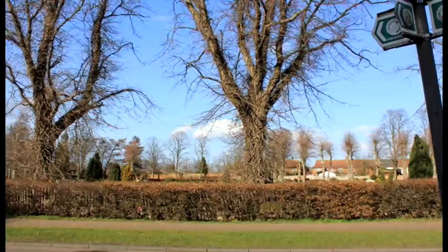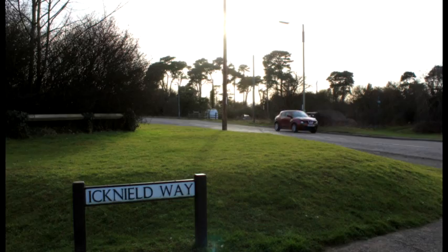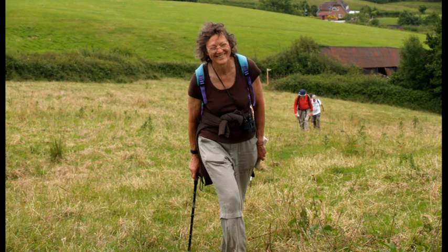I moved down to Letchworth when I finished university. And the house I lived in was on the Icknield Way. And I'd always known about the old roads because Dad used to talk about the Great North Road and Ermine Street and the Icknield Way. You started walking it before I did, really.